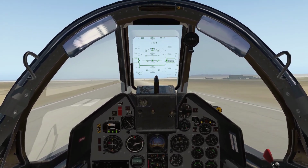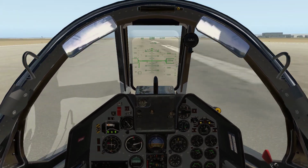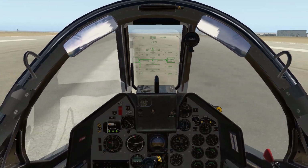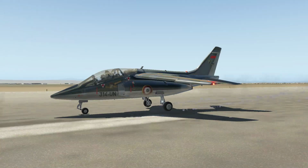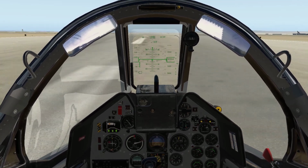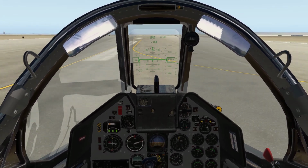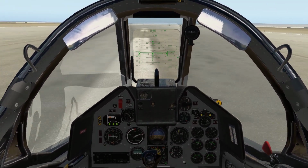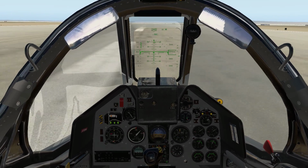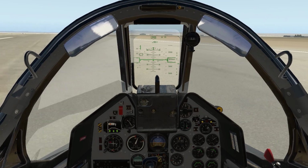Just coming down at 120. Not touching the throttle at all. Ooh. Oh, that nose is really low to the ground. What is that? Is that right? Yeah. That looks so weird. Okay, let's get this thing slowed down. And let's pull off to the side here, I guess.